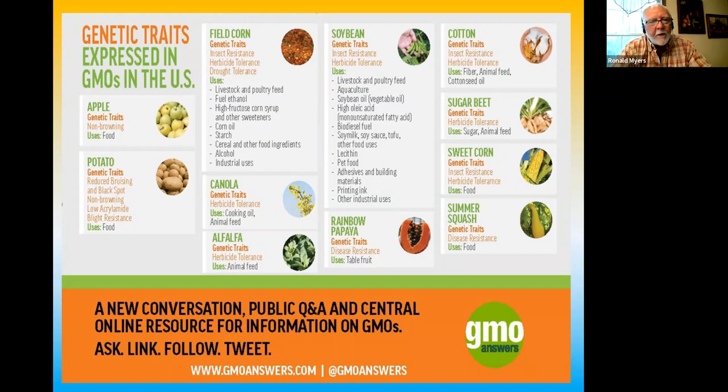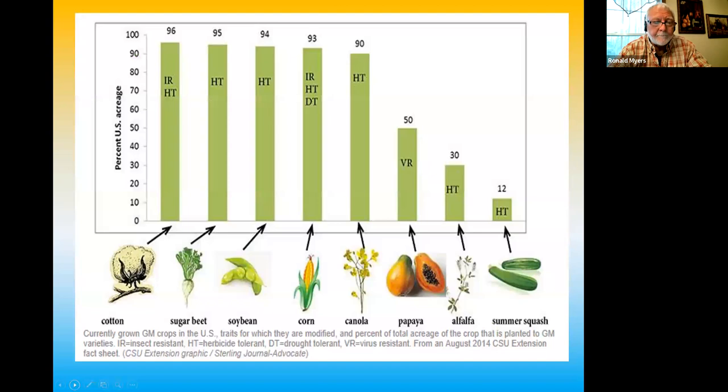Here's a list of what's currently being used in the U.S. that's been genetically modified. We've got a new apple, potato, and, of course, field corn, canola, alfalfa, soybeans, papaya. And papaya was actually the first in the world. It was given for free. A lot of the technology was actually given to the world for free. And a lot of the technologies we've been using, the genetic patents, have now expired, and so the world's getting them for free too. So again, I think we've been very gracious with this technology over time.